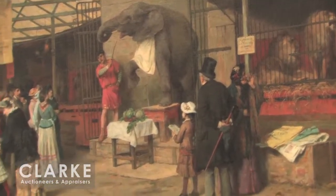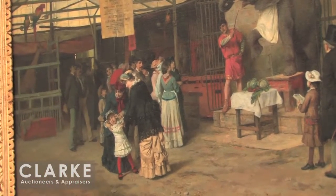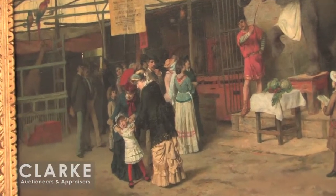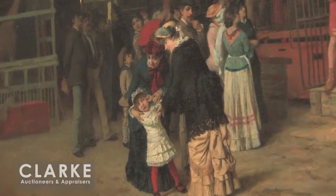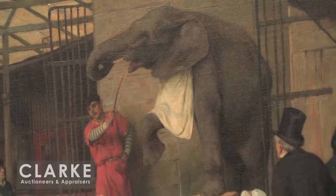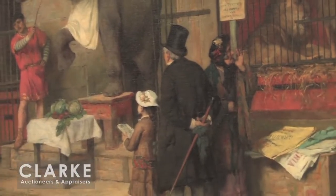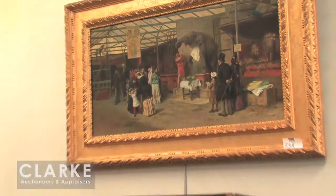And you can see here we've got the menagerie with the elephant and trainer there coaxing him with some vegetables on the table. What I love about this is all the spectators here. You've got the young girl cowering away as she's looking at the elephant. And I think what's so wonderful about this painting is, yes, it's a genre scene and it does capture a bit of the 19th century, but it also really shows us the timeless fascination with the exotic. So I think this will do quite well at auction. It's offered with a $30,000 to $50,000 auction estimate.